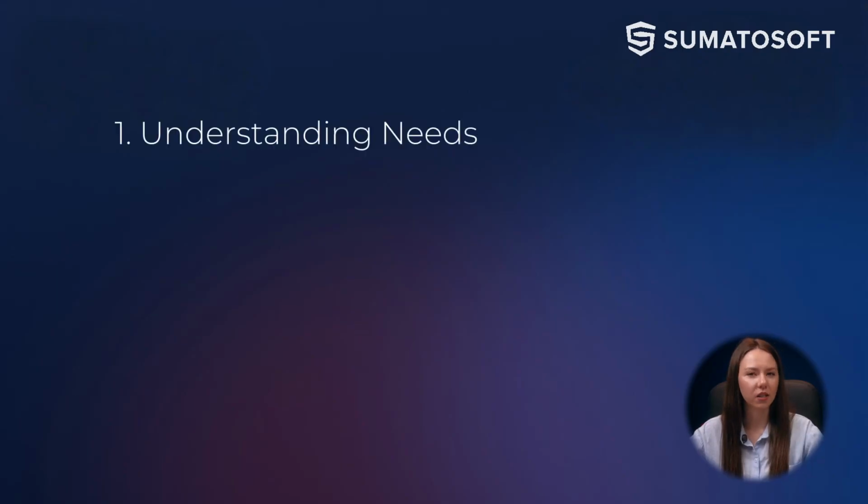Developing a system like this required a structured approach. Here's how we did it. Understanding needs. First, we worked closely with Sturvalas to understand their workflow and pain points. This was our discovery phase, where we mapped out the best way to enhance their logistics management.